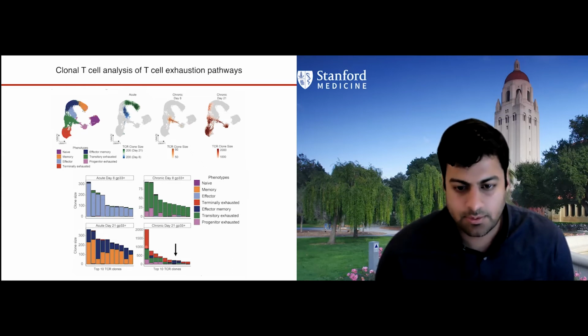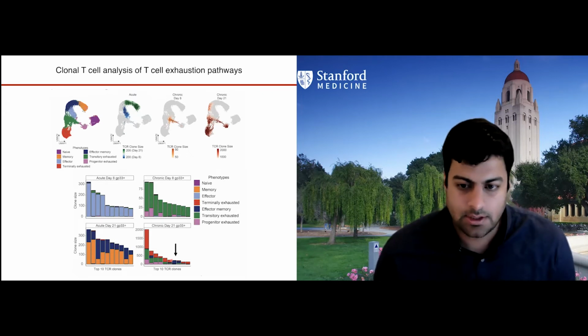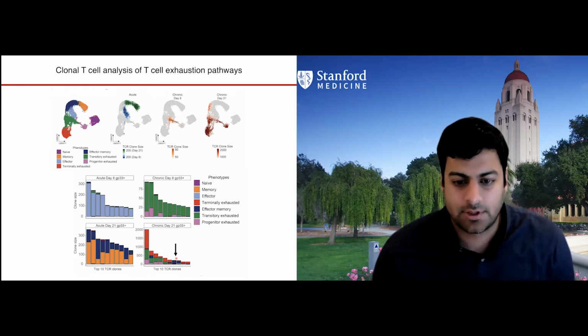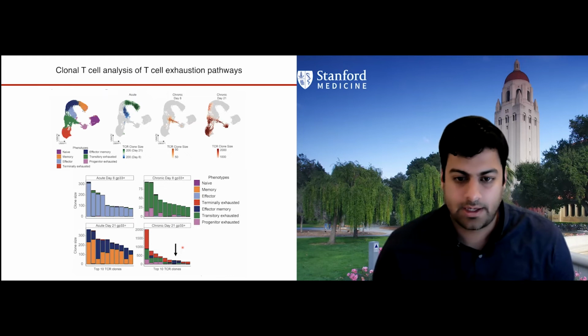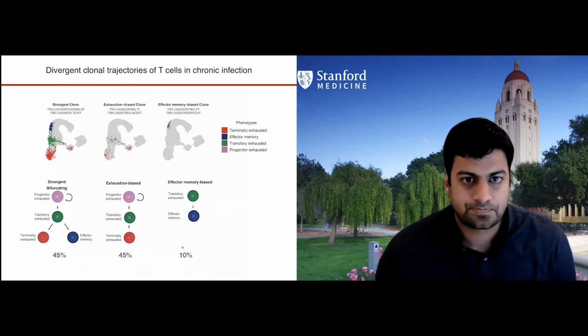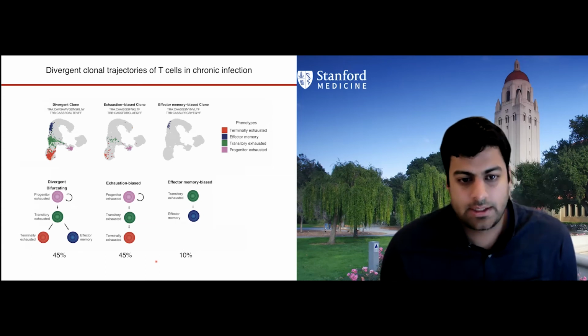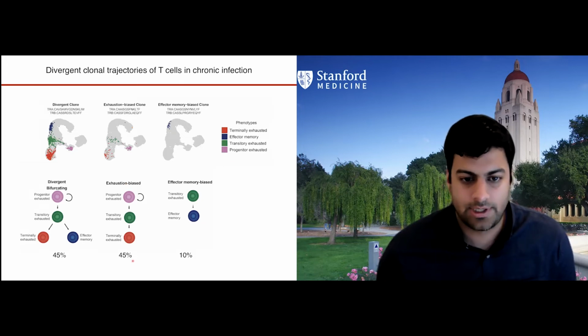But what we were surprised to see was a set of clones that were clonally expanded. They were antigen specific. We could determine that from tetramer staining. But they were not going down this classic path of terminal exhaustion. They were instead becoming this effector memory-like cell. So what that tells us is that there is a subset of cells and subset of TCR clonotypes that in a polyclonal response see chronic antigen stimulation but don't become exhausted. And so if we zoom out and sum this up across all of the clones that we see across all of the mice, what we see again is this is the classic view of T-cell exhaustion, and about half of the clones go down that classic path.